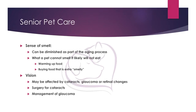So there could be retinal changes that are causing sight issues, and so we need to address those underlying issues as well. There's surgery for cataracts. Certainly, there's medications to control blood pressure if that's part of the issue. Glaucoma can often be controlled with medications and managed.